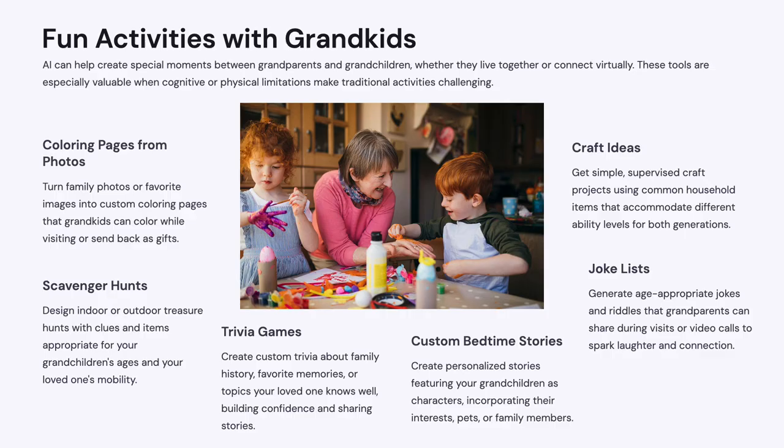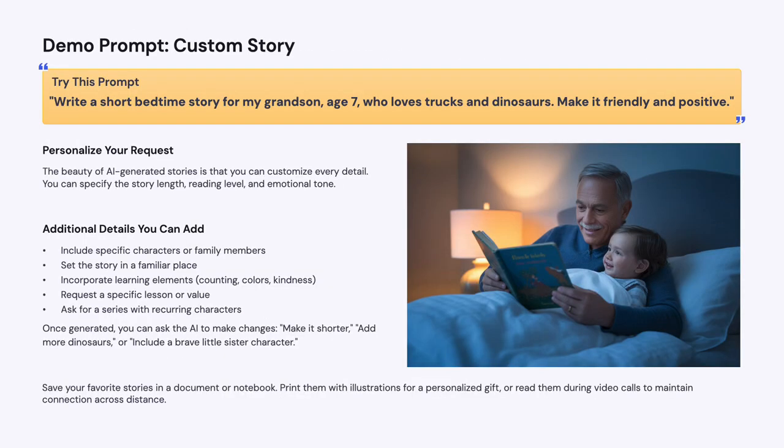Craft ideas. Get simple, supervised craft projects using common household items that accommodate different ability levels for both generations. And joke lists. Generate age-appropriate jokes and riddles that grandparents can share during visits or video calls to spark laughter and connection. Let's talk about a demo prompt for a custom story creation.